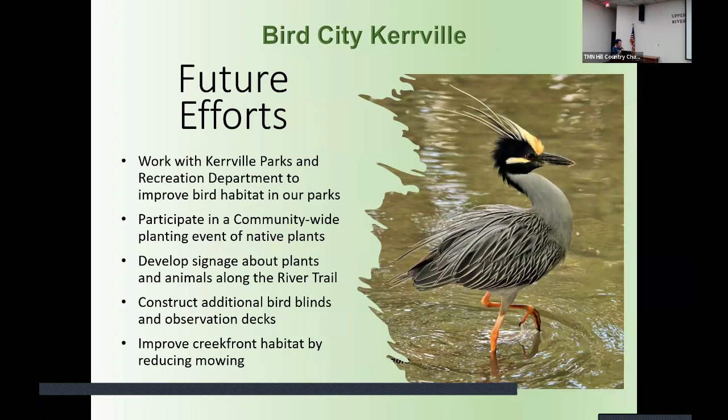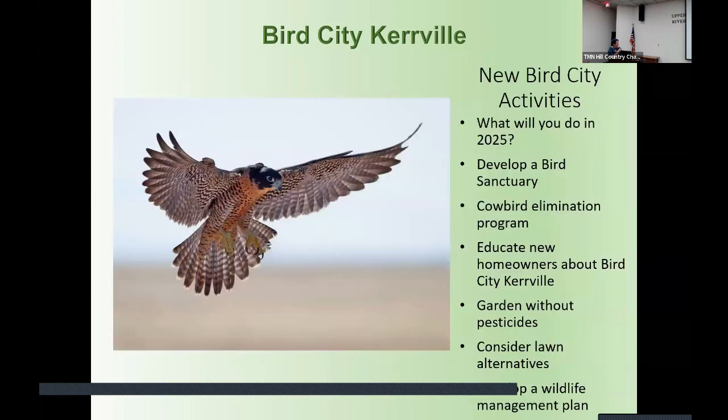And then we're going to work with the Parks Department to reduce mowing, to have a mowing plan that will take into account breeding birds instead of just cutting everything down. We've talked to some people at Los Rincones Preserve about possibly having that as a bird sanctuary and a place we could have bird walks.